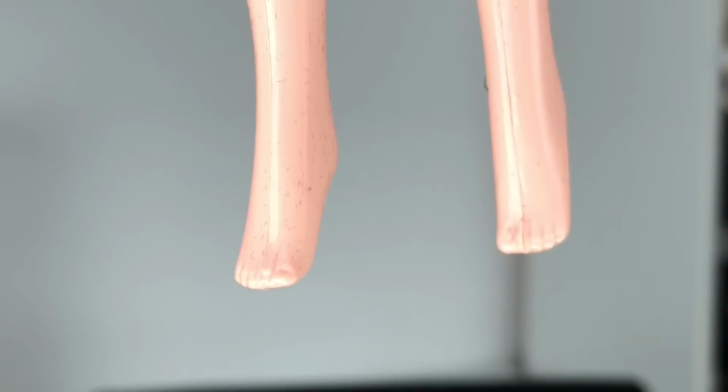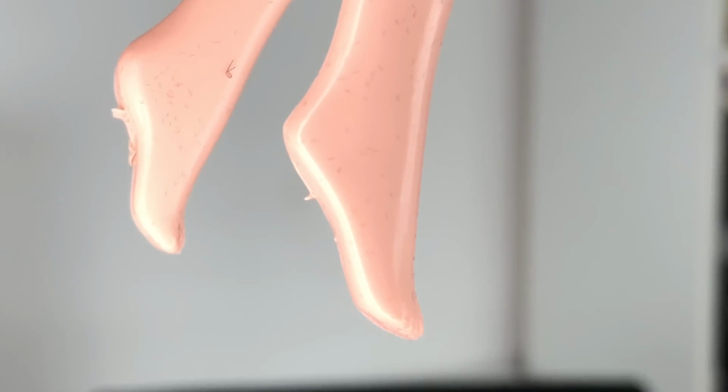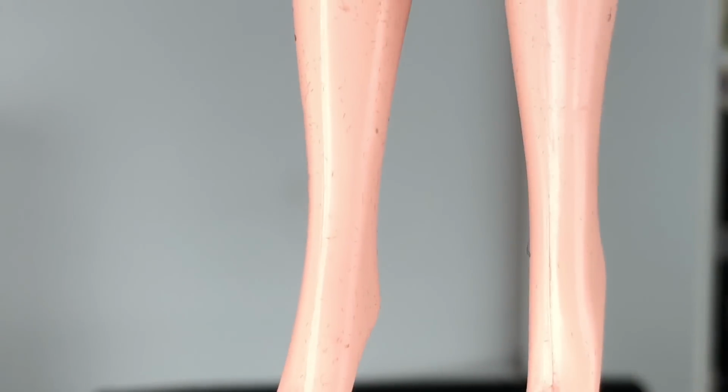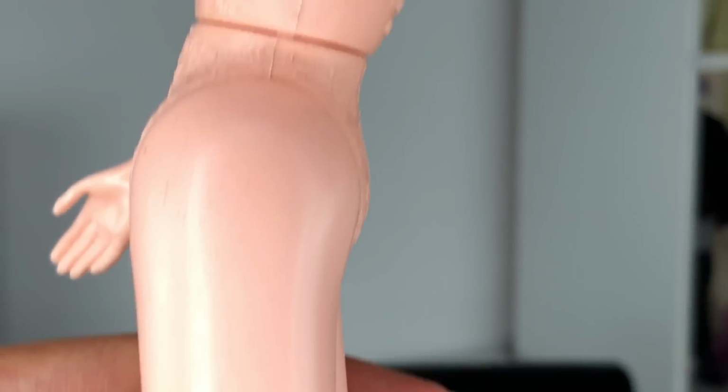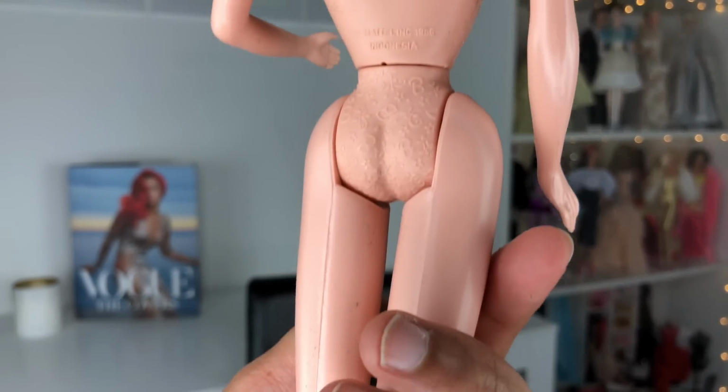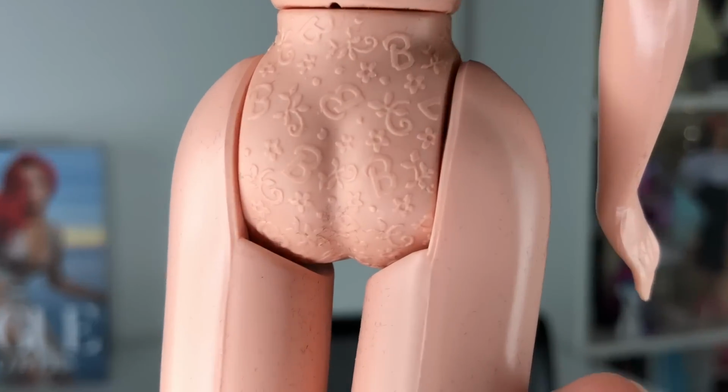And then her little feet are very interesting. They really don't have much of an arch to them at all. And I don't remember if the Dior Barbie had the same exact thing, but it's almost like she's on point. And she does not have a pedicure either, which, you know, bums me out because I love my manis and pedis. But then there in the back, we see her very traditional TNT body and her little printed underwear.